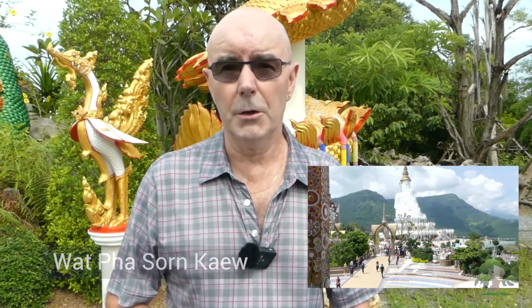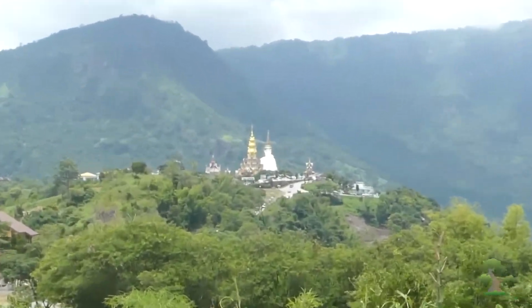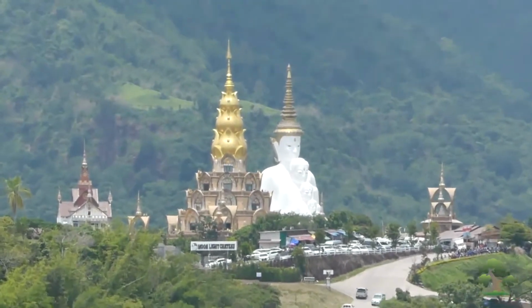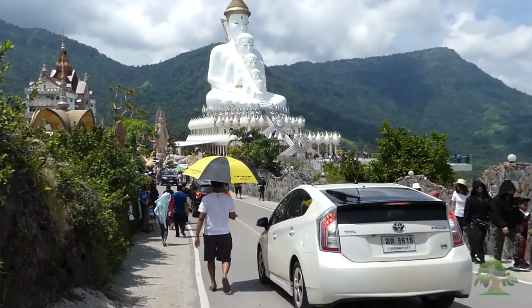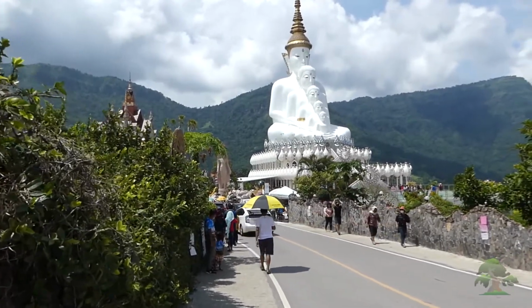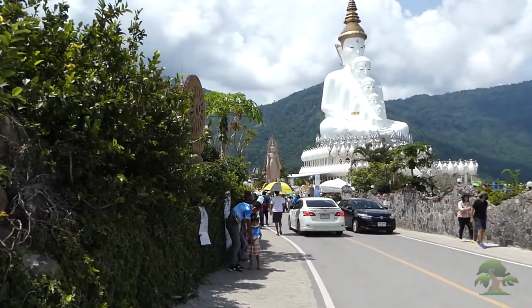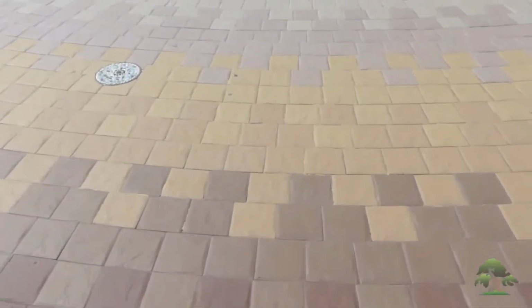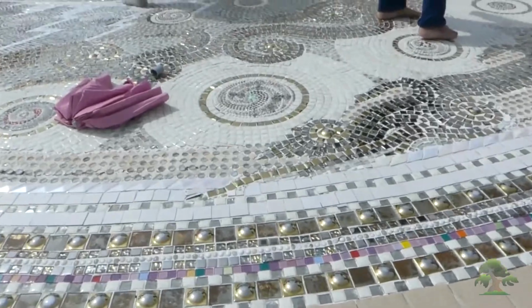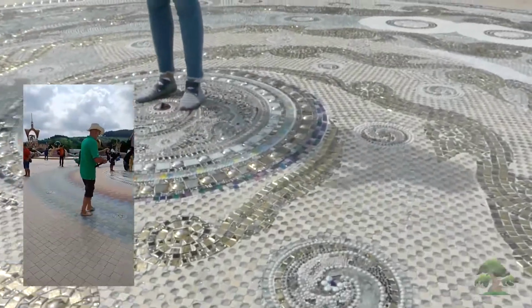Let's start the video with a visit to a spectacular temple, and it's Wat Pa Sorn Kaew, and that's over in Phetchabun. Wat Pa Sorn Kaew is located in Chaiapum Tham in Phetchabun province. The Wat is set on an 830 metre peak, a few hundred metres from the town of Kien Son, on the main Highway 12 between Phit San Ulok and Lom Sak.